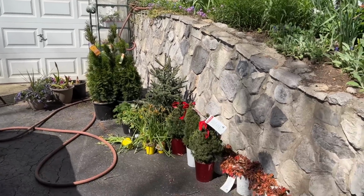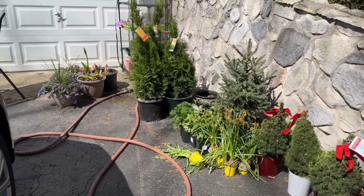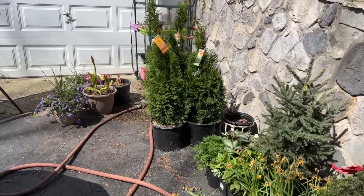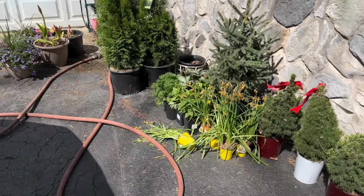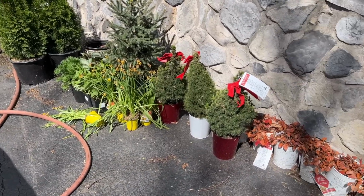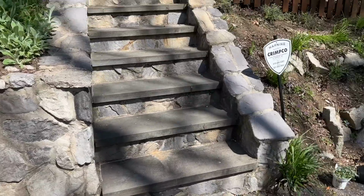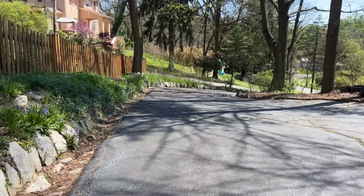I do have a plant stash already going, lots of things in it. This is where I store plants after I've bought them before I plant them out. So lots of things, lots of projects to come here. There's some daffodils that I bought on sale. Yay! All right. And then down the hill, our driveway goes down the hill and around the corner to the bottom street on the right.